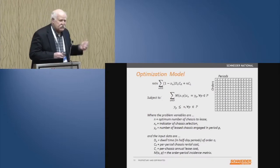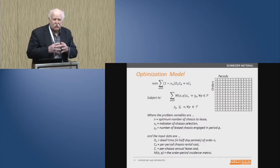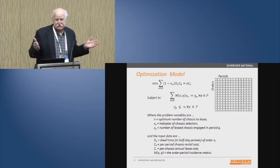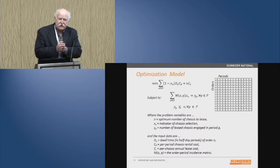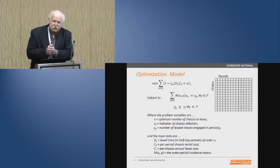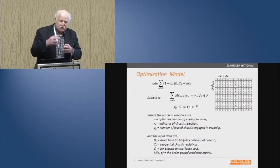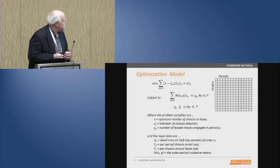And what we also did to simplify the continuous daily nature of this problem, we broke time into what we called half-day periods. So a year consists of 728 half-day periods. Because the idea is a chassis that can be returned in the morning of a certain day can be reused that afternoon. And that seemed to be the cleanest way to handle this notion of the reuse of a chassis in a way that was somewhat similar to the business situation that applied.